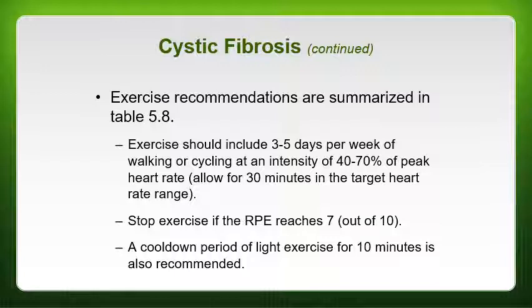And look at some of the other exercise recommendations on table 5.8. These give you an idea. A lot of your pre-exercise testing, like with many of the other conditions in particular, could guide you in determining when their symptoms would come on, and what exercise intensity might start to be a little much for them.